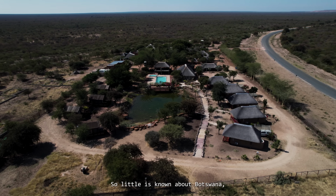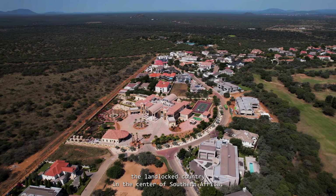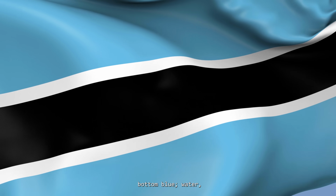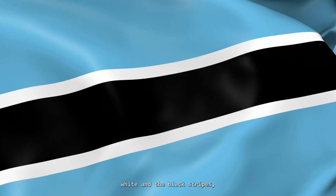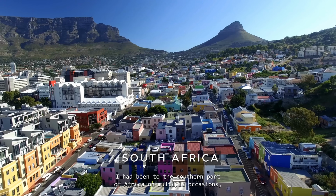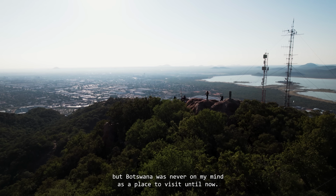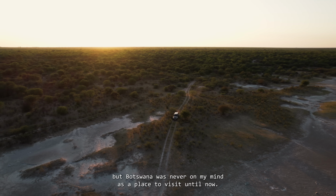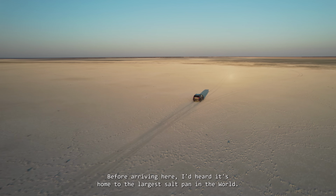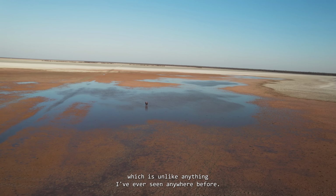So little is known about Botswana, the landlocked country in the center of southern Africa. Top blue represents the sky, bottom blue water, white and the black stripes touch each other for racial harmony. I had been to the southern part of Africa on multiple occasions, but Botswana was never on my mind as a place to visit until now. Before arriving here, I had heard it's home to the largest salt pan in the world, which is unlike anything I've ever seen anywhere before.